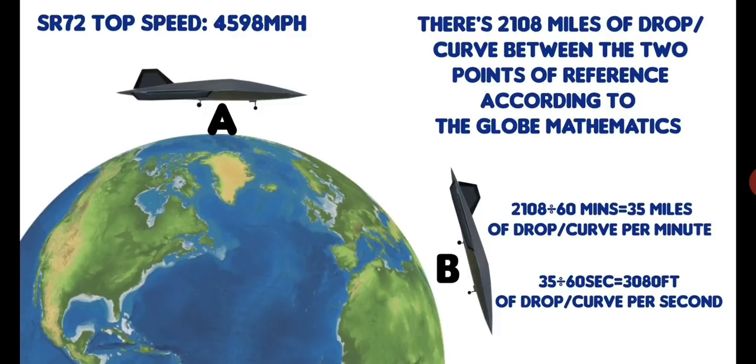Now if we break that down to a minute, divide 2,108 miles by 60 minutes, we get a figure of 35 miles of drop or curve per minute. So whoever's going to be sat in that plane, if the earth was a ball and they were going full speed, they'd have to drop 35 miles per minute to stay level on a ball, which is obviously ludicrous. No plane could put up with those stresses.